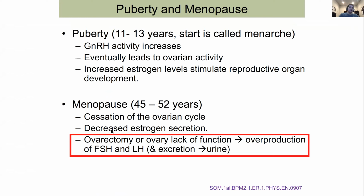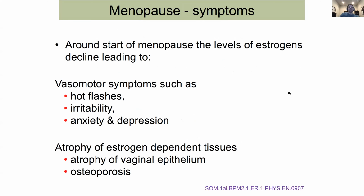One of the signs of menopause, obviously, is that you run out of ovarian follicles. So you'll see a spike in FSH and LH, right? Because if you're not making estrogen downstream, then you're not going to have a negative feedback system. So some of the markers for menopause are drastic rises in FSH and LH. And you know this stuff: hot flashes, irritability, and anxiety are important components of menopause.